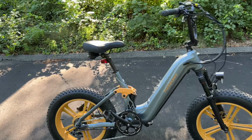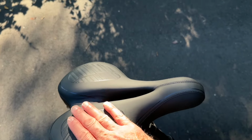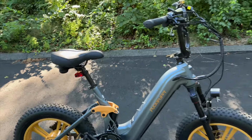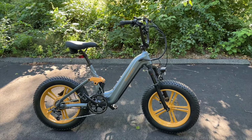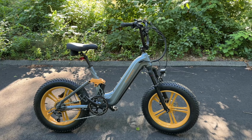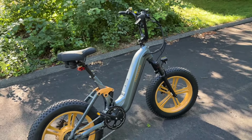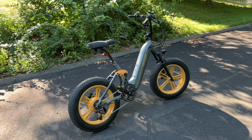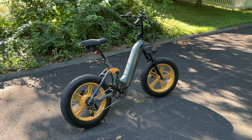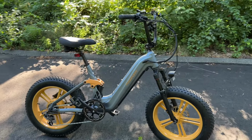It comes with the largest seat I've ever seen on an e-bike. This thing is massive. It'll fit pretty much the widest rider out there, so you got that going for you. Gearing needs some work there, but it's a pretty cool looking e-bike. I call it the Hot Wheels of e-bikes. Those wheels are just kind of the star of the show. Didn't come with fenders, though. You can buy those on the website.